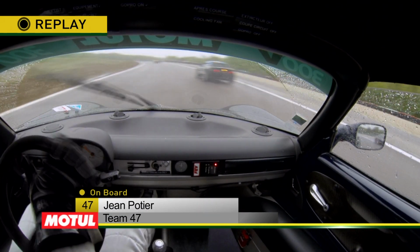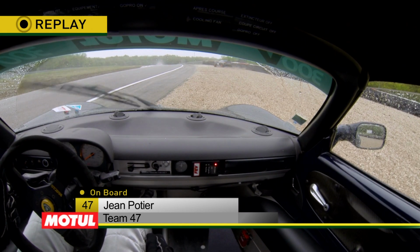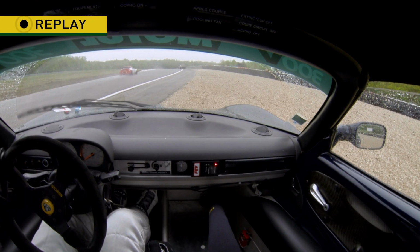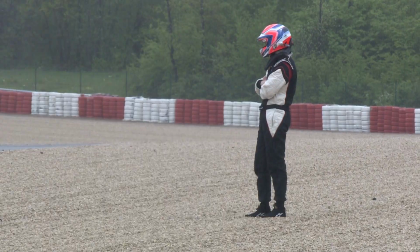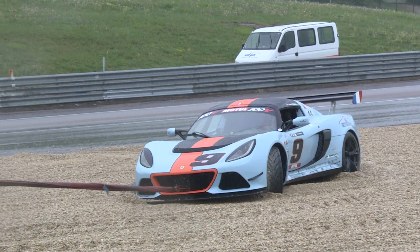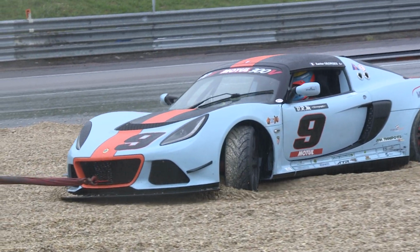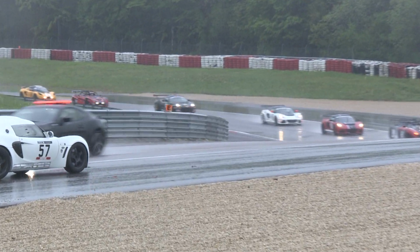Also in car with Jean Potier. Oh, one way then the other. Around we go. And into the gravel trap. He may require some assistance to get out of there. So that is one stuck Elise. Frank Laroche looks on stoically. Xavier Georges is dragged on his way to a place of safety.